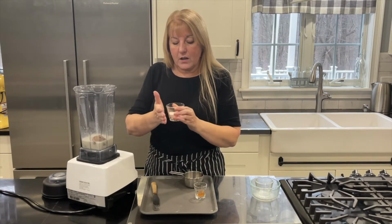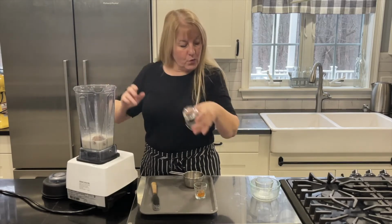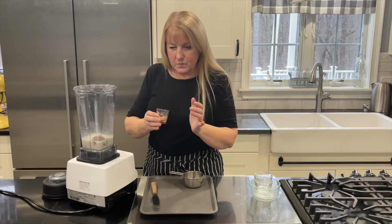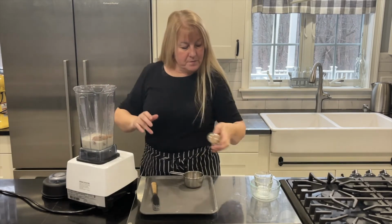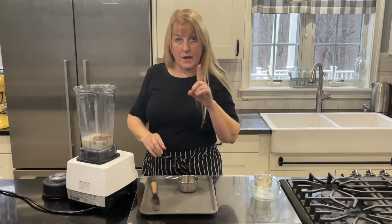Then we are going to add collagen powder, and that is for your protein. And then we're going to add some cinnamon. And then the last thing we need is some ice.